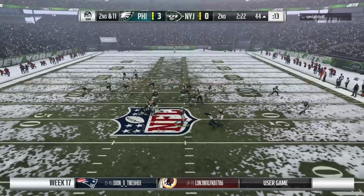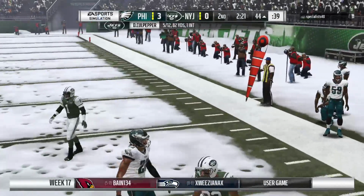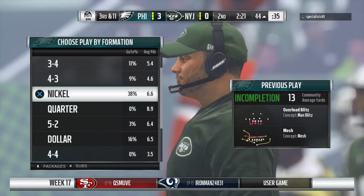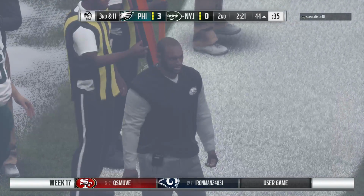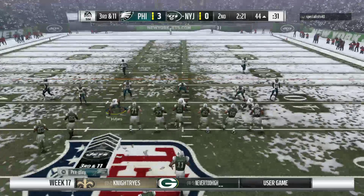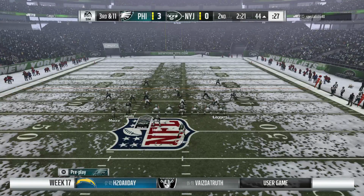Back to throw here. And this is going to be incomplete. This defense has been very disruptive early on as they force another one to go awry. Seems to be the front and the back end. Pass rush, they've been able to get home, and they're taking the ball away in coverage as well. I love how you put it together. The front and back working in sync, only way to play good defense. All right, here we go.